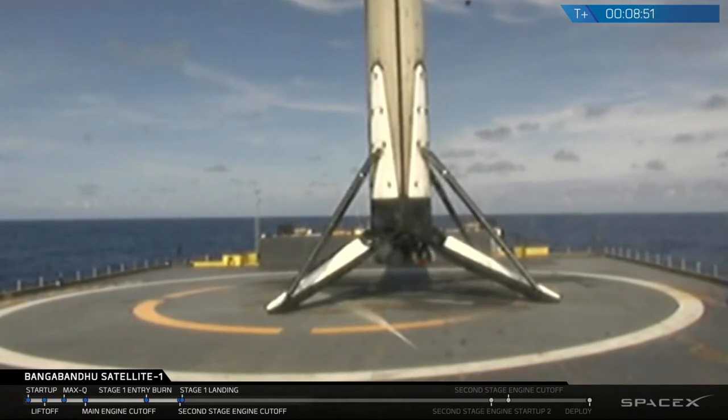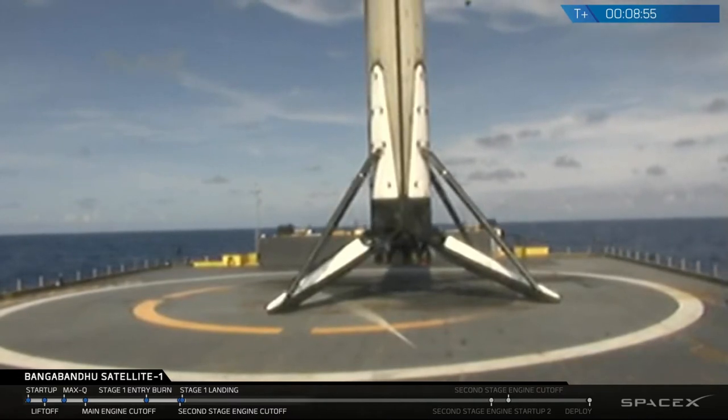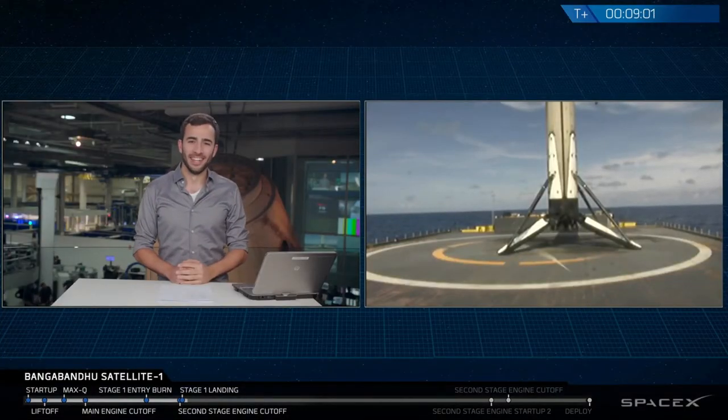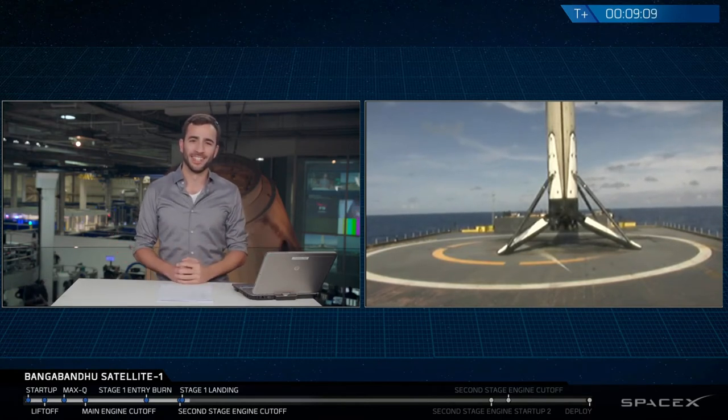After a brief interruption in the video signal, we are looking at the 25th recovered first stage of a Falcon 9 vehicle. What a great sight. That is a camera on our drone ship, Of Course I Still Love You. The crowd's going nuts here at SpaceX headquarters in Hawthorne.